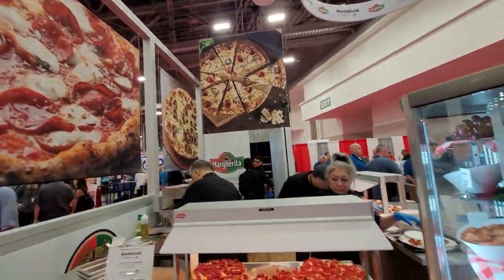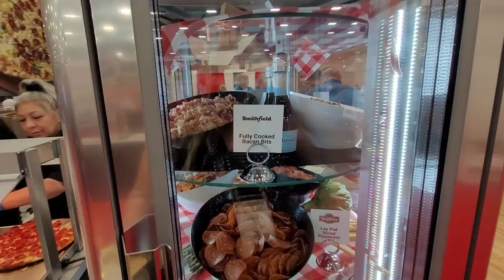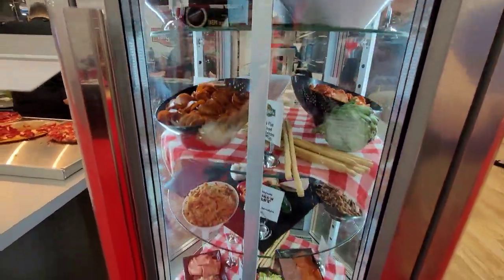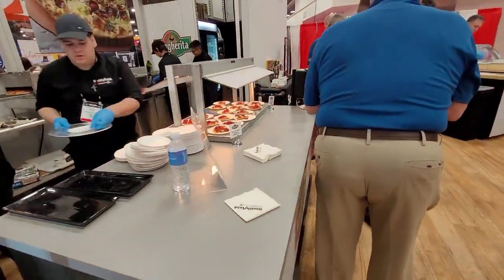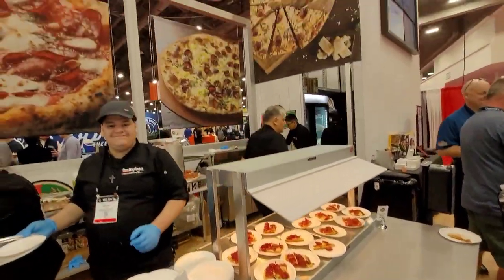We got a whole big booth here. Look at all the meat in there, a little cooler. Bacon, pepperoni, part carnitas. Yep, cup and char, sliced pepperoni. Awesome, thank you.